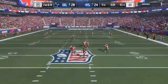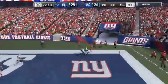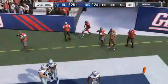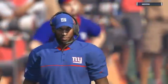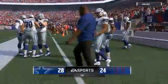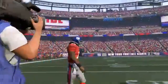Now they'll throw here out of the gun. He's got time. He's going to let it fly. And this is incomplete. So no miracles here on the final play. And this ball game is over. Well, going into the final play of this game, they knew that they needed some type of a miracle there at the very end, but they couldn't get it done.